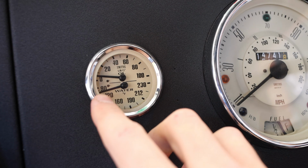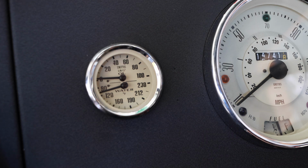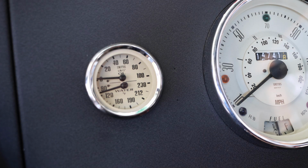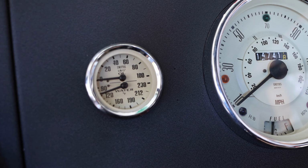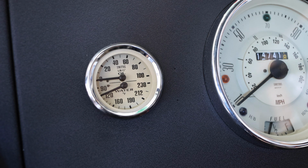All right, and there we have it. You can see the gauge is starting to climb up, and what's cool about this gauge, although the capillary tube is not my favorite style of sender, it's extremely accurate when it's not having any problems. Those tubes tend to leak over time, but when it isn't leaking, you get great readings, and you can see that the water temp there is persistent even when the car is turned off, because it's a simple mechanical gauge.